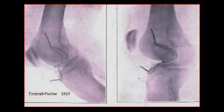In 1923, Timbrell Fisher used this sliding loop mechanism. Neither the technique nor drill sites were proper, and, as we will see, the drill site problem persists to this day.